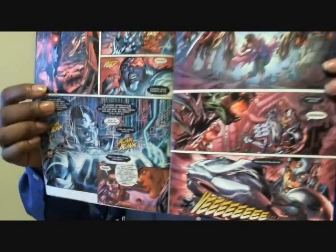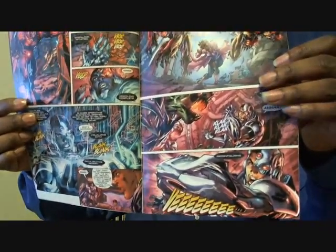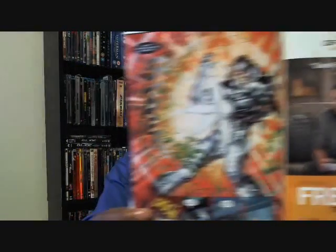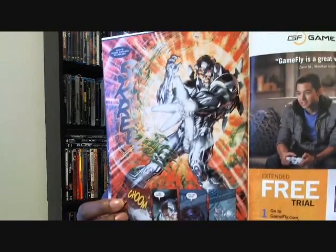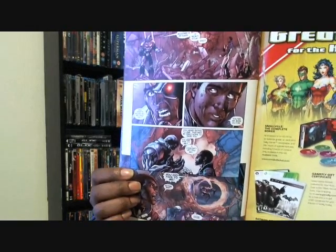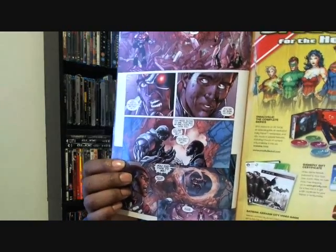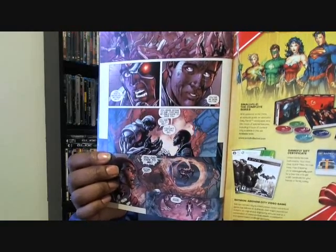Automatically, if you look at the bottom panel on the right, you see Cyborg's body starts to take over, and it blasts those aliens right there. You see a nice shot of him blasting those aliens. And then the next part, Cyborg is screaming at his father, asking what did you do to me? And he's saying that he saved his life. And Cyborg can't deal with it, so he leaves. If you look down there to the left, he jumps out the big hole and leaves.